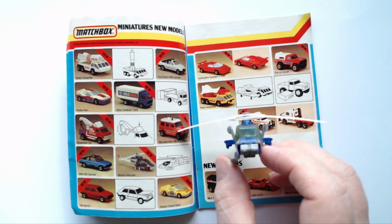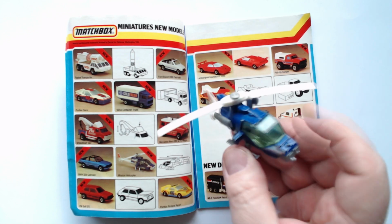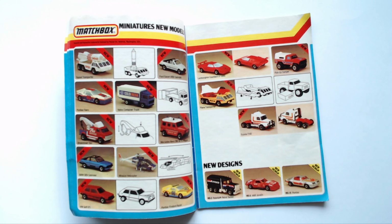I think they crossed their fingers and hoped that nobody would notice and release an unofficial Blue Thunder toy when no one was looking. That's what I think. That's my theory, and I'm sticking to it because that's so similar to Blue Thunder. It can't be anything else.